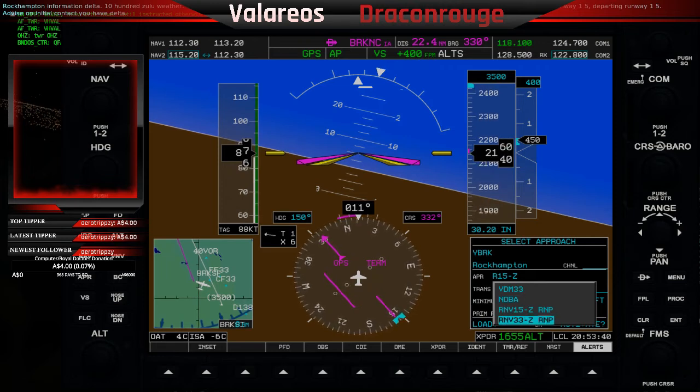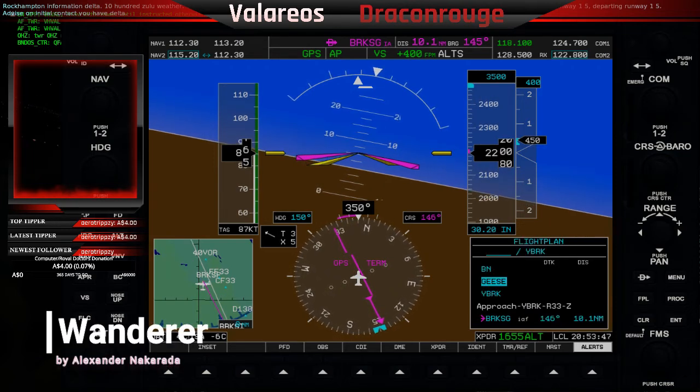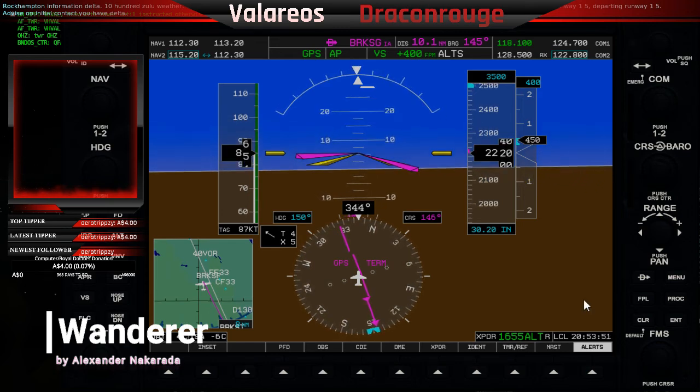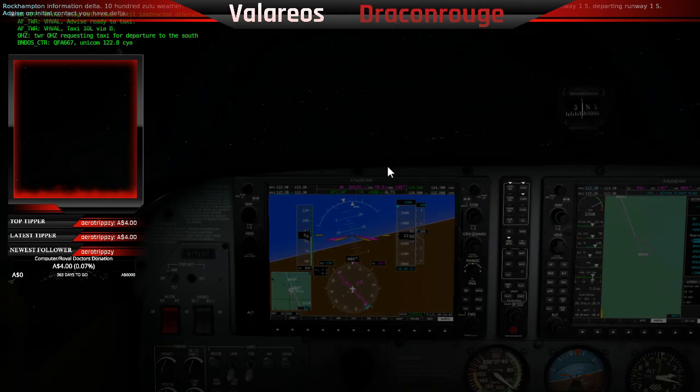Rockhampton information Foxtrot. 1000 Zulu weather. Wind 110 at 6. Visibility more than 10. Sky clear. Temperature 8. Dew point -2.1 degrees. Altimeter 3018. Arriving runway 15. Departing runway 15. Advise on initial contact you have Foxtrot.